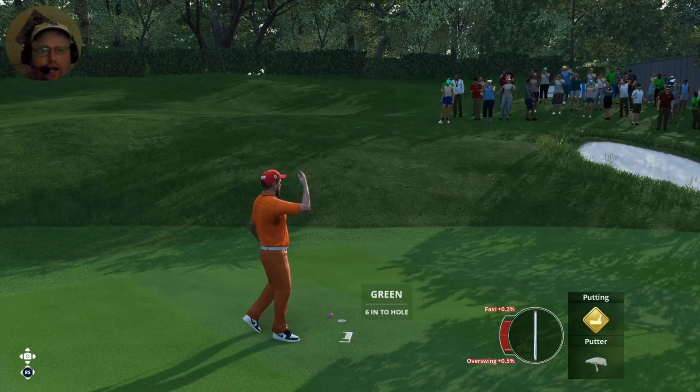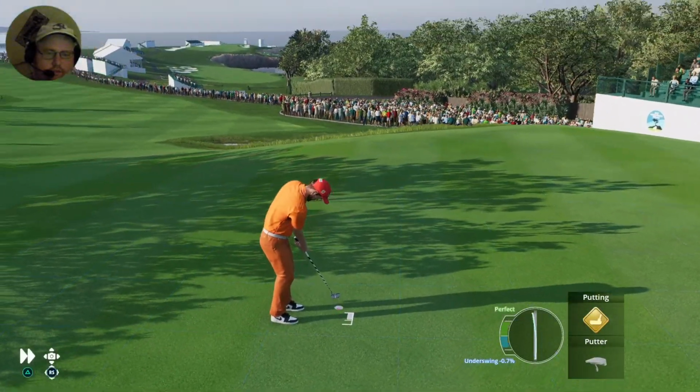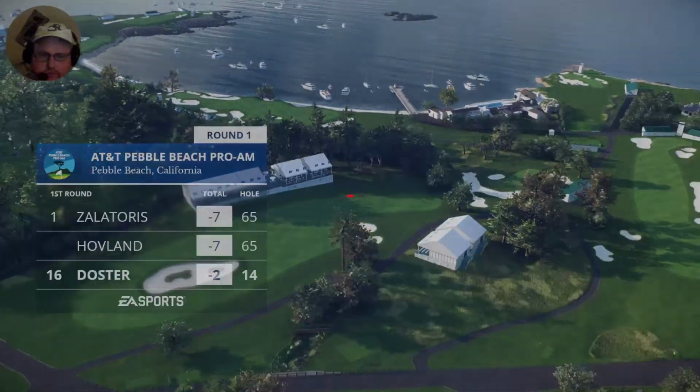Oof. Oh my God! How did you rim out of there? Okay, so problems at the par 5, as that's in for a 7. And that's going to drop him to 2 under.